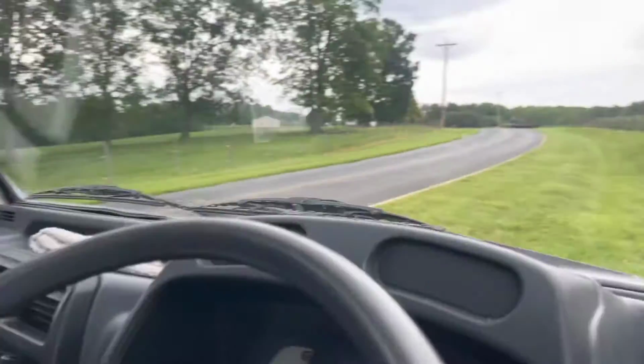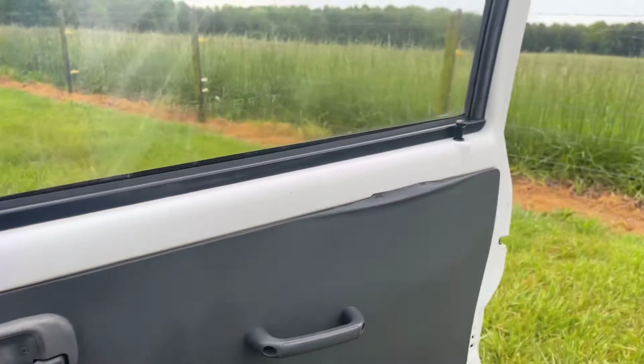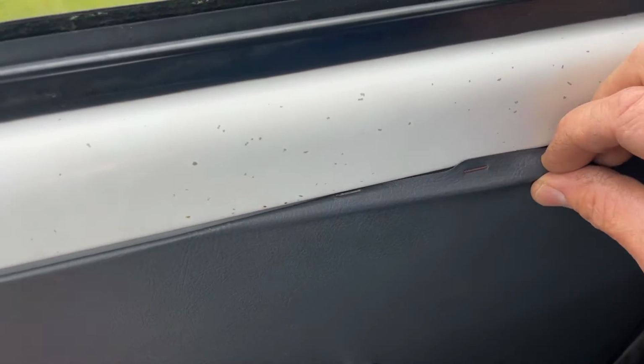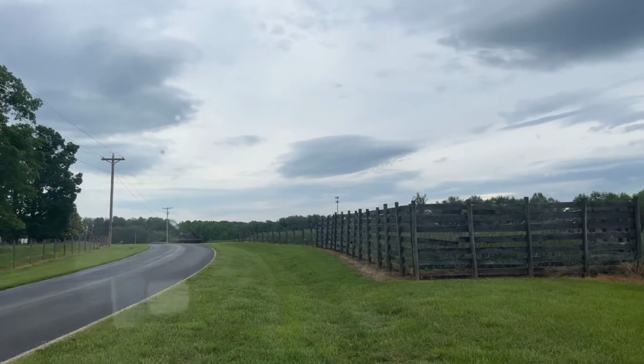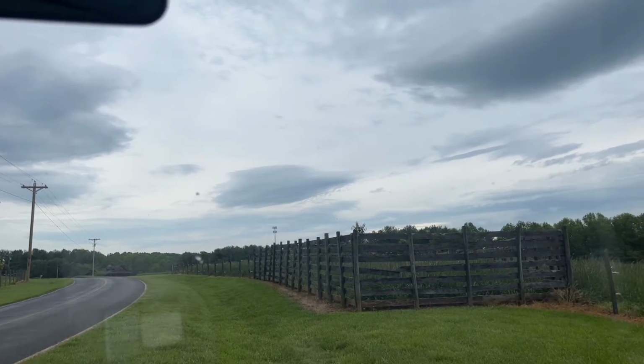Now, let's take it for a drive. Looks really good over here too. Same problem actually. On the door, that little piece of plastic came off the press board, but very minor. All right, now let's go ahead and take this for a test drive.